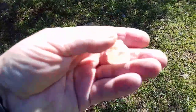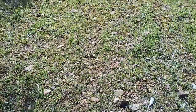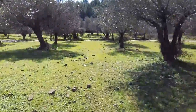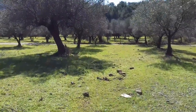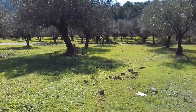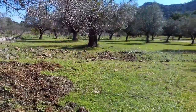All these bits get knocked off when the plough goes through, but this field's never been ploughed for a long, long time. But that's how you come across a lot of them. You're just walking down here and the sun just catches them and flashes up at you. And as you come, it might be minute, but if they're that clear, they just flash at you like this. Look. Small bit.